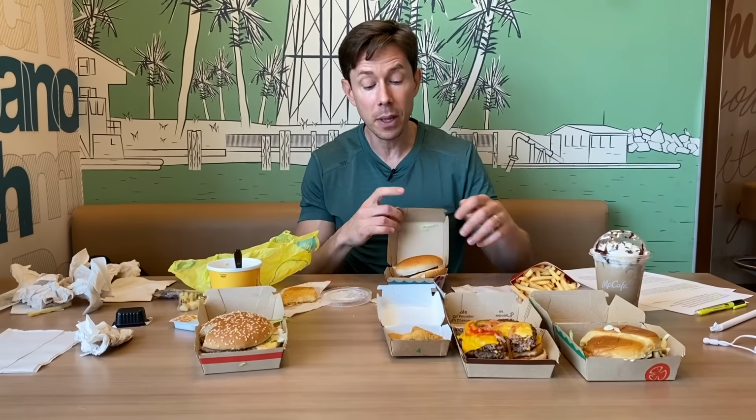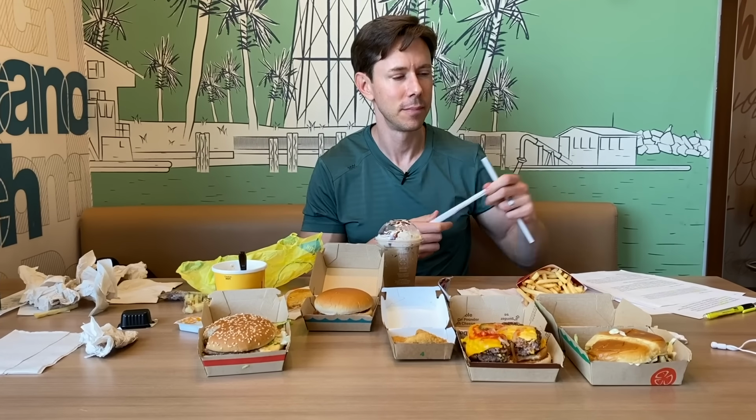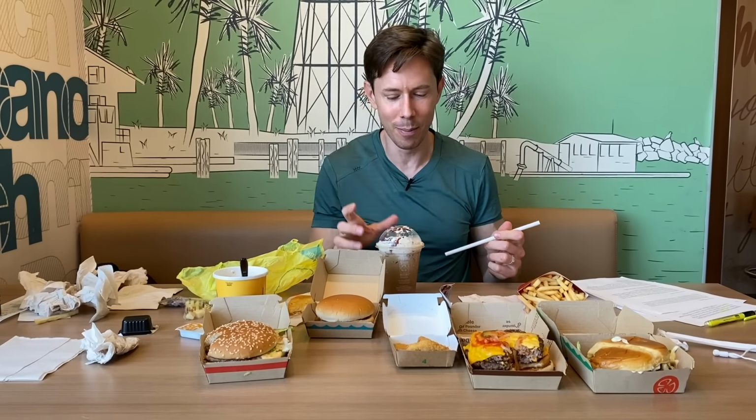Last but not least, we need something sweet after our meal, right? I went on the McCafe menu. You ever been to a McCafe in Europe? They're actually really nice. Brad's like, no, I haven't. Brad's only been to, where? USA and Mexico, right? Only 2 countries. We'll get Brad out and about more.